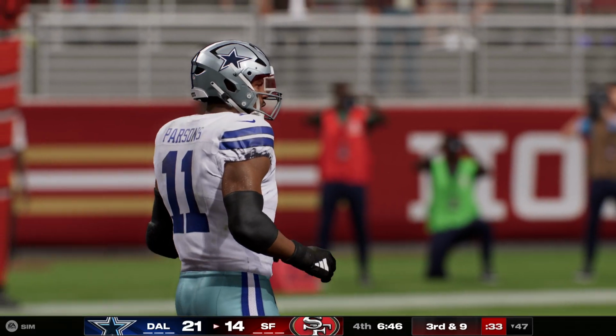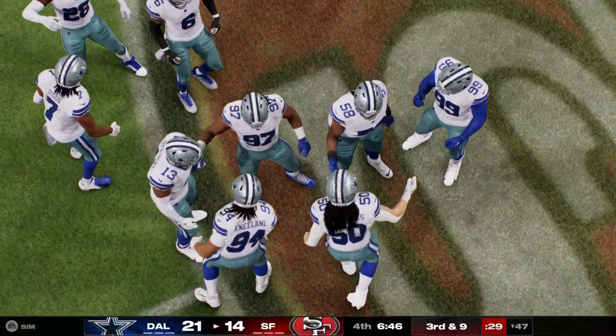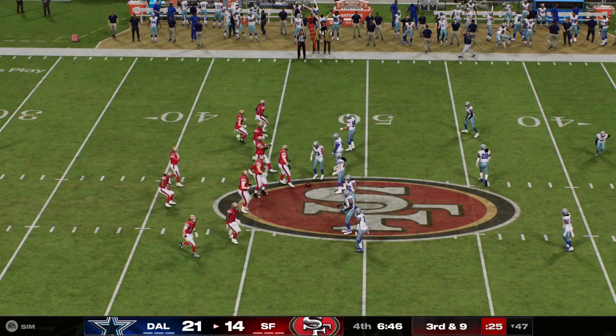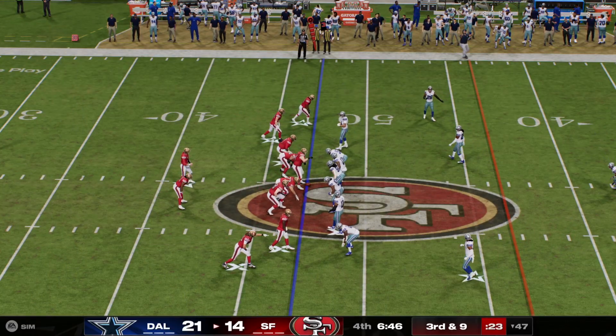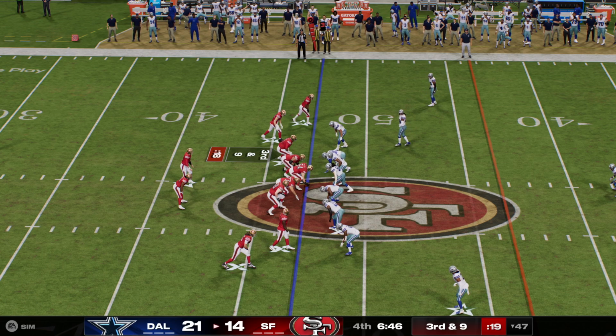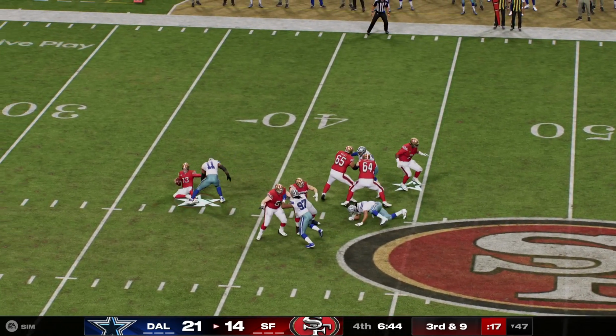Deron Bland, good coverage, and he gets his hands on that one. Just a great example of not only the anticipation, but the instincts to go break that pass up, Mike. You can see he's clearly looking at the quarterback's eyes, and once that ball was delivered, he's just attacking it and breaking it up. On 3rd down, it's Purdy.